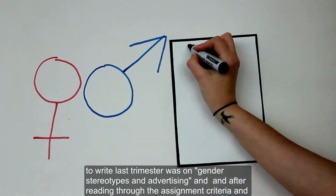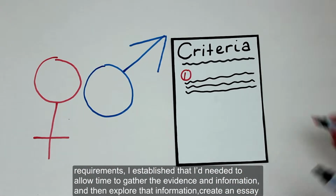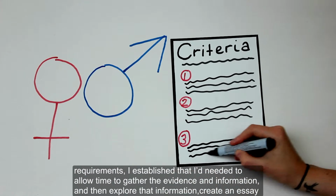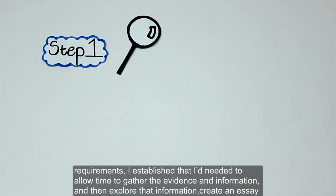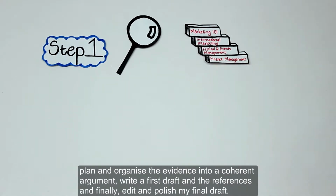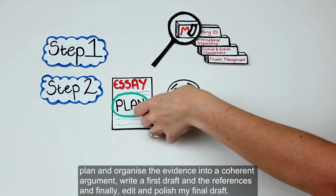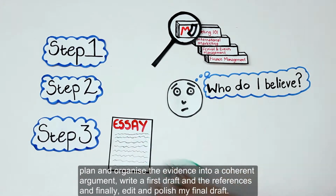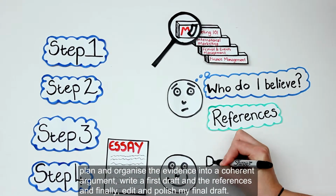One of the larger essays I had to write last trimester was on gender stereotypes in advertising, and after reading through the assessment criteria and requirements, I established that I needed to allow time to gather the evidence and information, and then explore that information. Create an essay plan and organise the evidence into a coherent argument. Write a first draft and the references, and finally edit and polish my final draft.